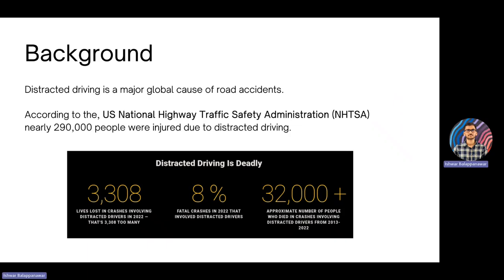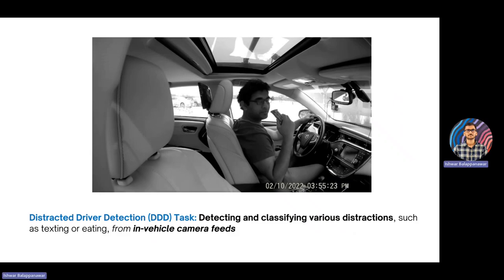So distracted driving has become a major threat on roads, putting not just the driver at risk, but also the passengers, pedestrians, and everyone else on the road, making it really necessary to address these issues. Therefore, in literature, the distracted driving detection problem has been formulated as detecting and classifying various distractions, such as texting, eating, from in-vehicle camera feeds. The task is challenging because we need robust models that can generalize to a diverse set of driver behaviors without requiring extensive annotated data. Traditional methods have relied on various end-to-end learning and computer vision techniques, but recent advancements in knowledge infusion and neurosymbolic AI present new opportunities for improving scene and context understanding.